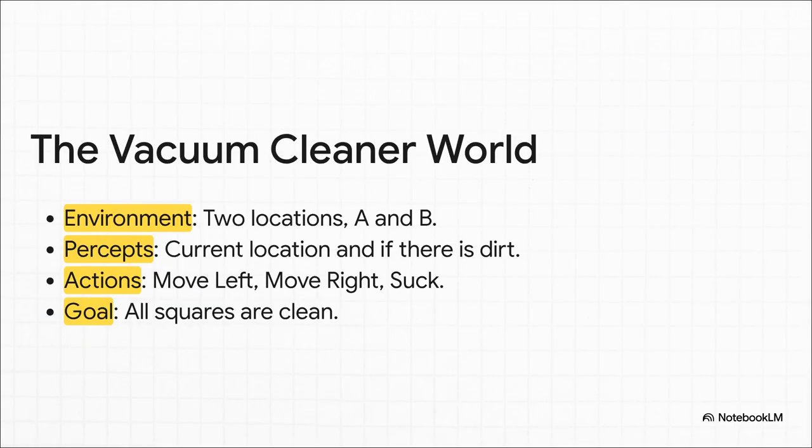Let's make this super concrete with a classic AI example, the vacuum cleaner agent. Okay, picture this. Its entire world, its whole environment is just two rooms, A and B. That's it. Its perceptions are really simple. Where am I right now, and is there any dirt here? Its actions are just as simple. Move left, move right, or suck up the dirt. And its goal? Make sure both rooms are clean. This little model, as basic as it is, perfectly shows you that core relationship between any agent and its environment.